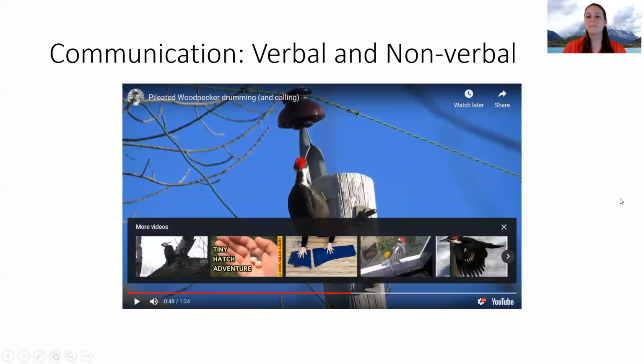The sound of a woodpecker drumming is a very distinct and easily recognizable sound in any forests where woodpeckers are found.